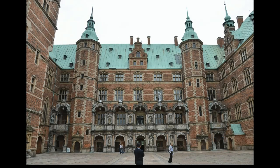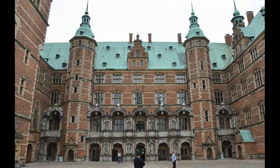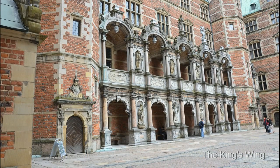The castle was designed as a three-wing property: the chapel to the left, the king's section in the middle, and the princess's wing to the right. Following are details of the king's section facade.